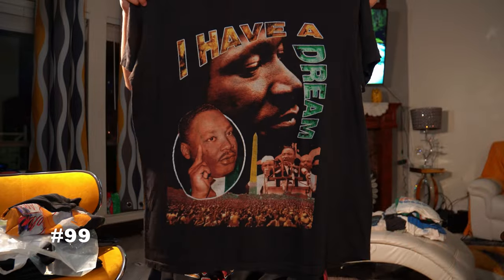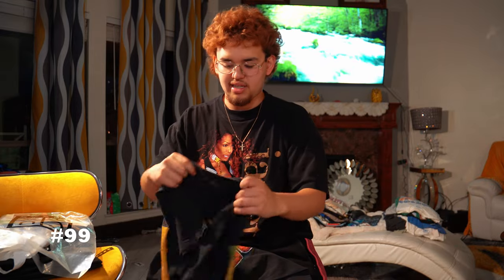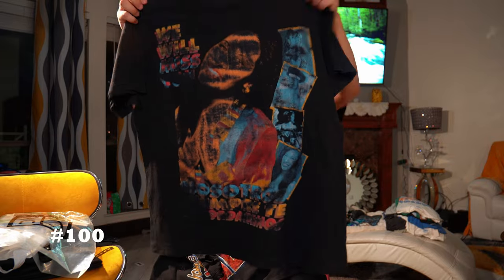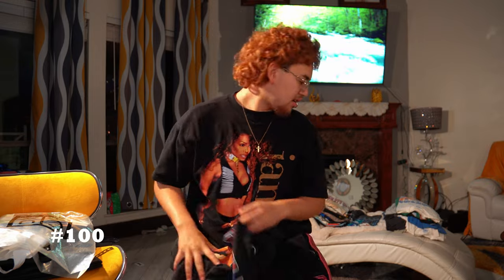You got the MLK rap tee, which is probably my favorite MLK rap tee there is, because I know there's a couple of different variants. You got the lightning one, the Selena rap tee, which is clapped in the back, which is really cool in my opinion. I love the colors in this one. I love the older rap tees with the yellow and blue.